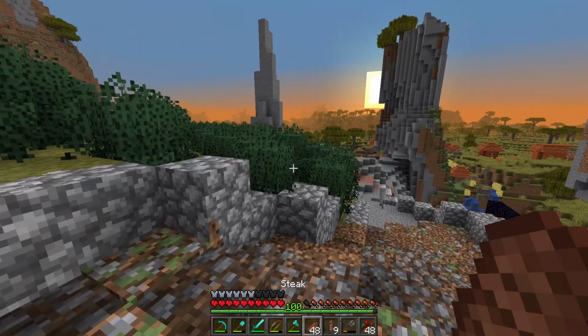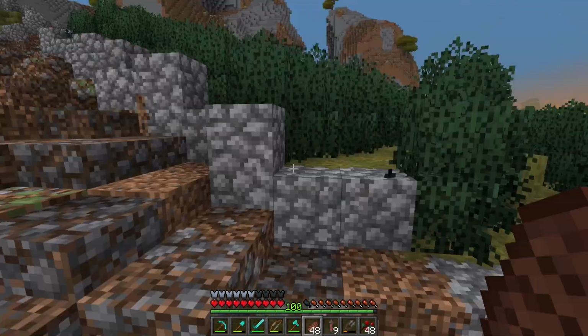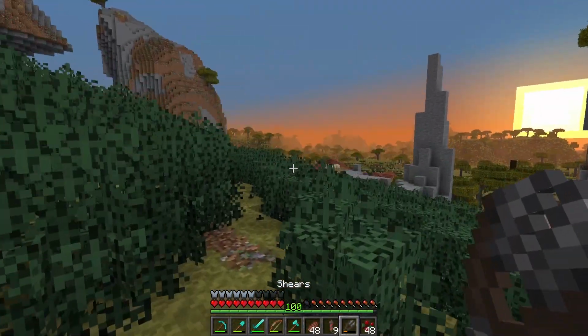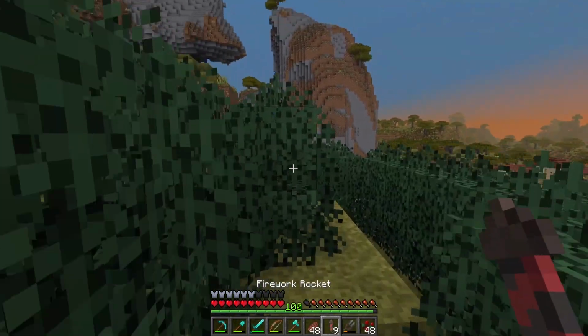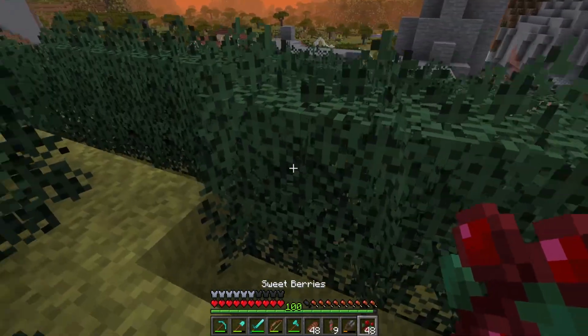All right, there we go. That's kind of what it's going to feel like. Obviously, I'm going to put some paths in there, and I'm not sure if I want to rough it up or not. I kind of like how this feels, like the perfect feel for this.